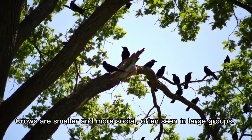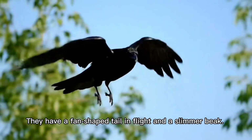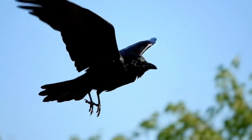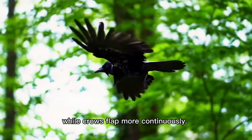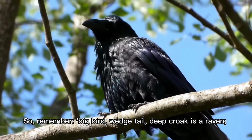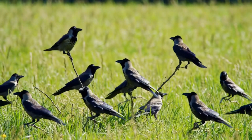Crows are smaller and more social, often seen in large groups. They have a fan-shaped tail in flight and a slimmer beak. Their call is the more familiar, sharp caw-caw-caw. Also, watch them in flight. Ravens often soar for longer periods, while crows flap more continuously. So, remember, big bird, wedge tail, deep croak is a raven, smaller bird, fan tail, sharp caw is a crow.